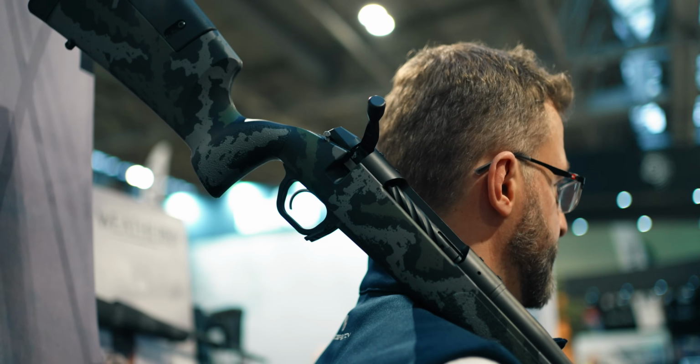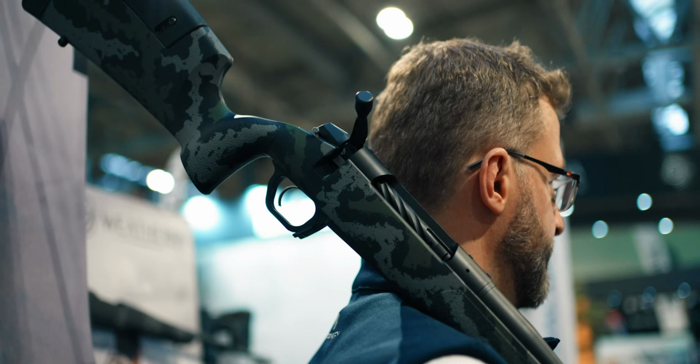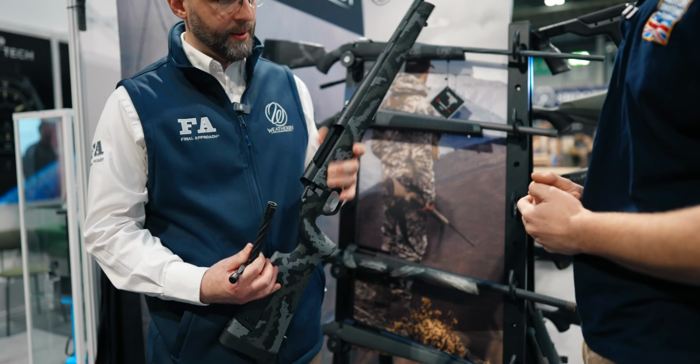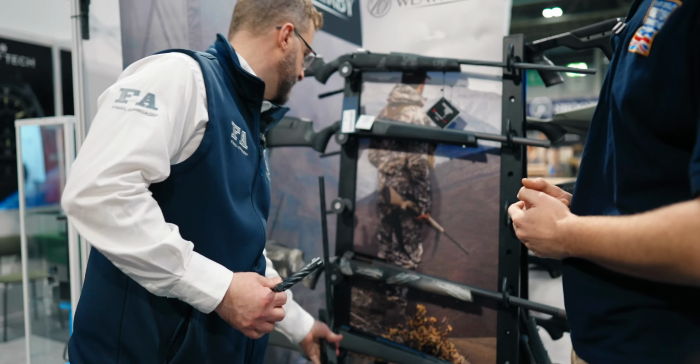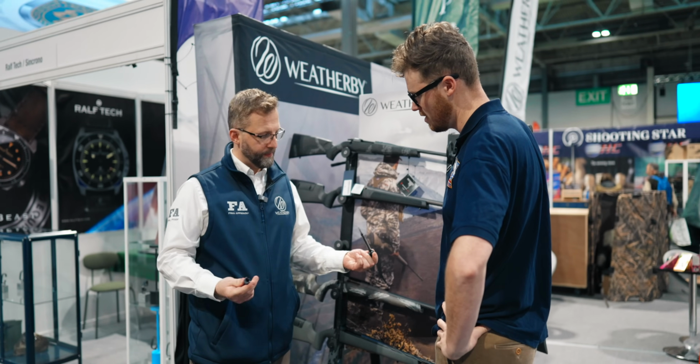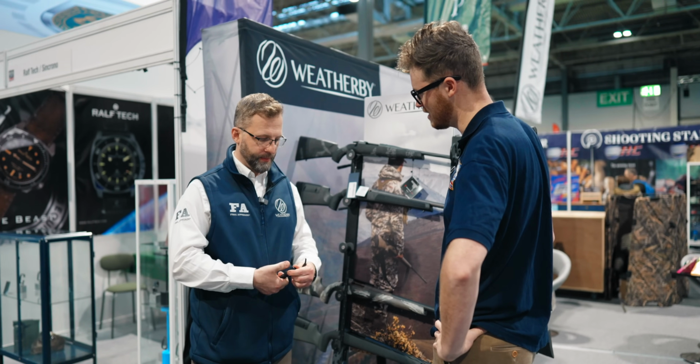So this is the new Range XP from Weatherby. 307 action, 2.0. 307 is Weatherby's new system, released at the last British Shooting Show, pretty much. Tool-less assembly of the bolt. I'll do just about here. So it's that quick. Hey, that's pretty clever.